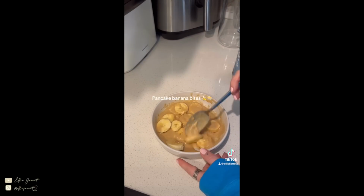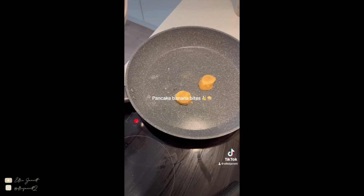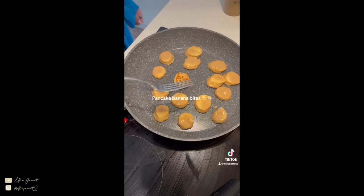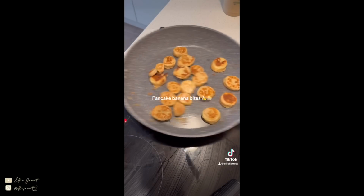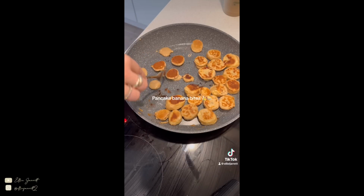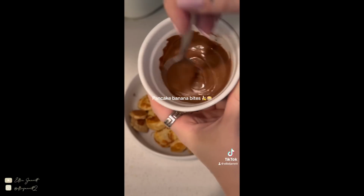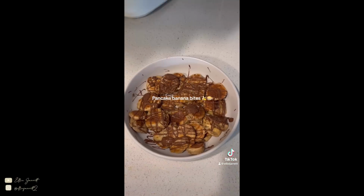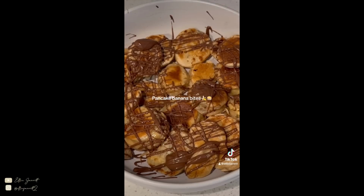Then mix that all around, make sure they're all coated, and then on a medium heat you just want to basically fry them off until they become golden brown. I did have some spare batter, so I just made some mini pancakes with no banana in them. Once they were all done, I popped them into a bowl, and you can put any topping of your choice on. I used Nutella. I mean, it is the fake Nutella from Aldi, but tastes the same to me. These are such a good treat. They're a good breakfast or a little dessert, and they're so yum.